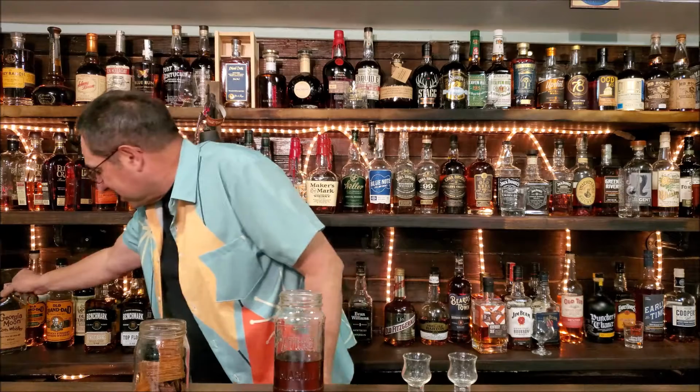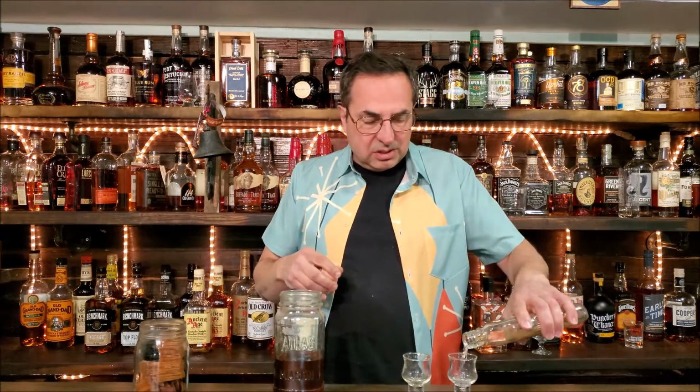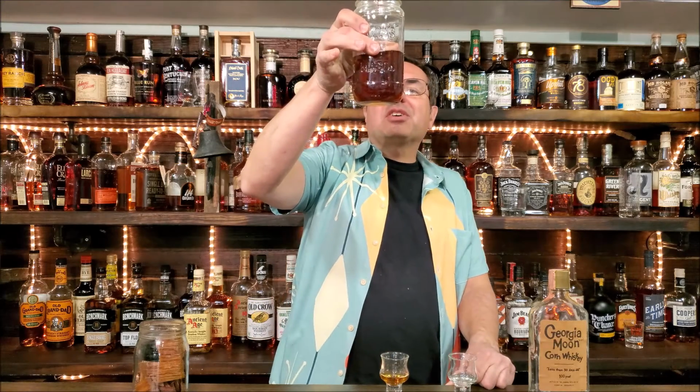I drained out what was in here into this clean mason jar, and got a little moisture here on the bar. I have not tried this. Let's see how it's going to be compared to what was left here in the Georgia Moon Corn Whiskey bottle. And as you can see, it went from being clear to now brown. I simulated the aging process. So let's see what we got.